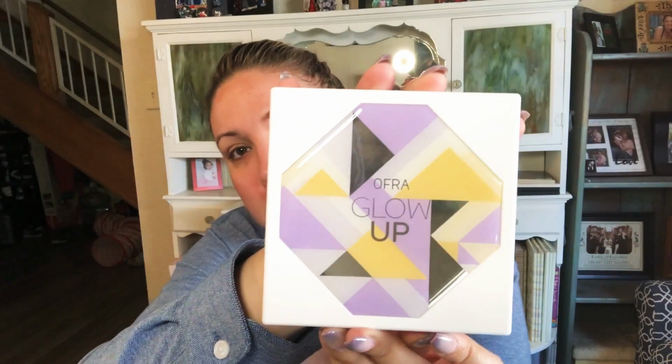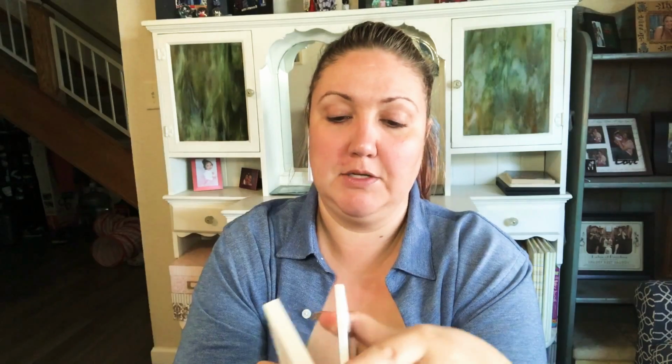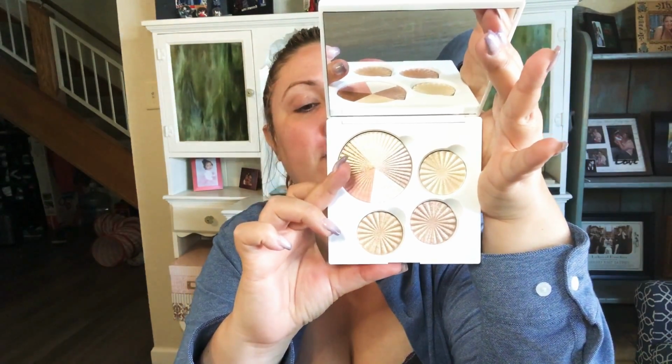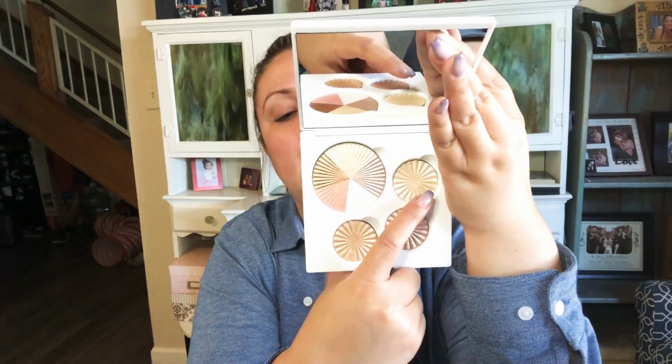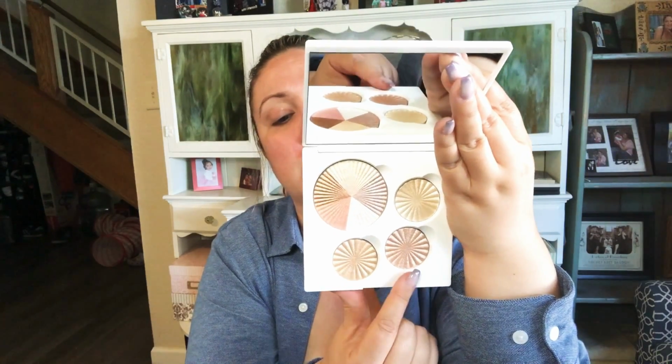So this is what the packaging looks like on the outside. Super cute. And that's what it looks like on the inside. Ooh, like that. And so this one includes, the big one here is Beverly Hills. And then this one here is Star Island. This one here is Rodeo Drive, and this one here is Blissful.